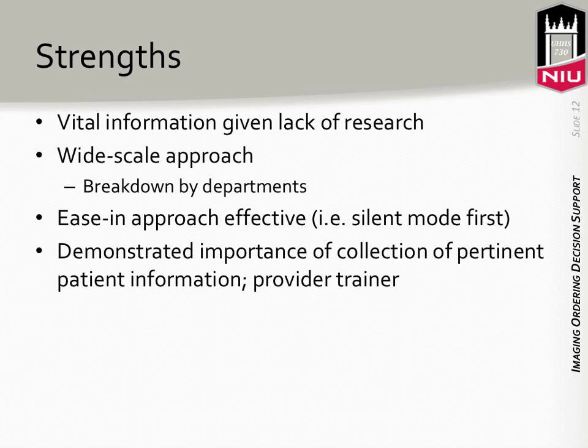Wide scale approach being that they didn't just focus on one provider group. They didn't just look at internal medicine alone, but breaking it down by the different specialties could have been helpful. Yeah, and if they would have run different tests, they may have found different answers than just regular means and saying, oh yeah, they're all about 10%.